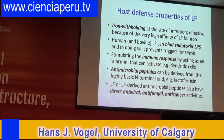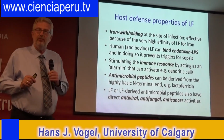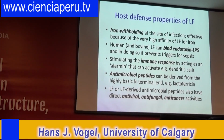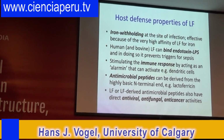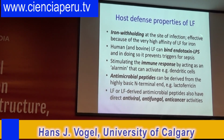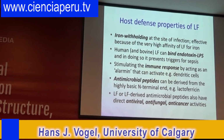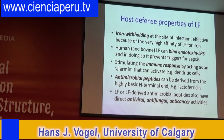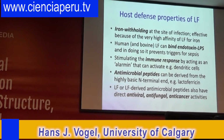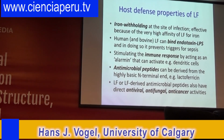Now, if that is not the main role for lactoferrin, then what is the main role for lactoferrin? Right? And this is where this conference spends most of its time. We talk about all the other activities that this protein does. One of them, which still all hunkers back to the days of iron binding, is that you can withhold iron. Lactoferrin actually binds iron better than transferrin. And so if you pull the iron out of the system, the bacteria cannot get to it, because the bacteria, just like we do, need iron to grow and to proliferate.